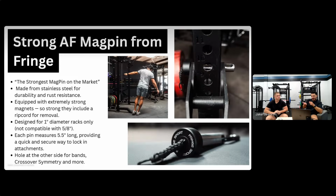Like, is that ripcord disengaging the magnet for you? I didn't watch the video. Did it show on there? Or does it just give you more handle? I don't know. I'm just over here making weird gestures. I have no idea what it looks like on camera.